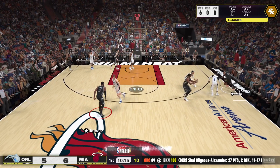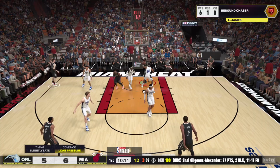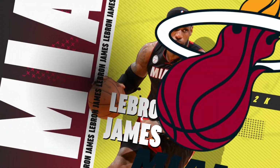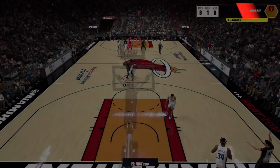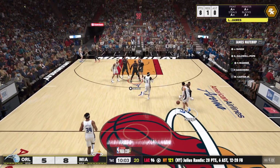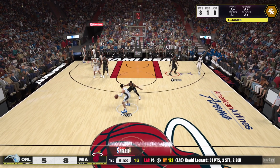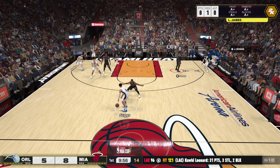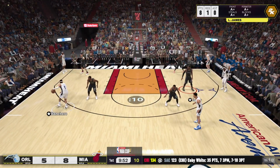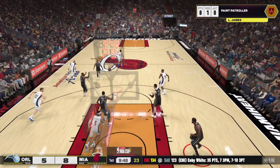Bosh sets the pick for Wade. Here's James. And the dunk by James. And that's great effort by James to work for position and convert on the second chance opportunity. Suggs against James. Suggs passes to Banchero. And the rejection by James.